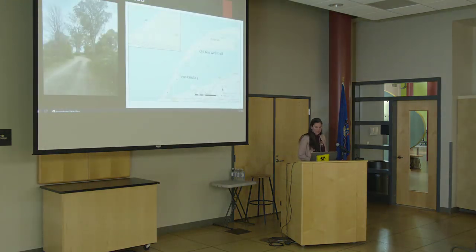My proposed study site for this year includes three sites. These sites are also tied in with the wetland restoration sites, which have been the focus of invasive species management, including the removal of invasive species in the area. The three sites I've identified as potential for this study include the neck of Presque Isle, Leo's Landing, which is pictured here, and then the old Gaswell Trail just south of the marina area.